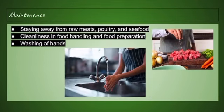Maintenance is that we have to stay away from raw meats, seafood, and poultry to not get the infection. And it's also much better to be clean when handling or preparing the food. We always have to know that the place where we cook the food is clean, our hands are clean, and the products that we use to cook the food are clean.